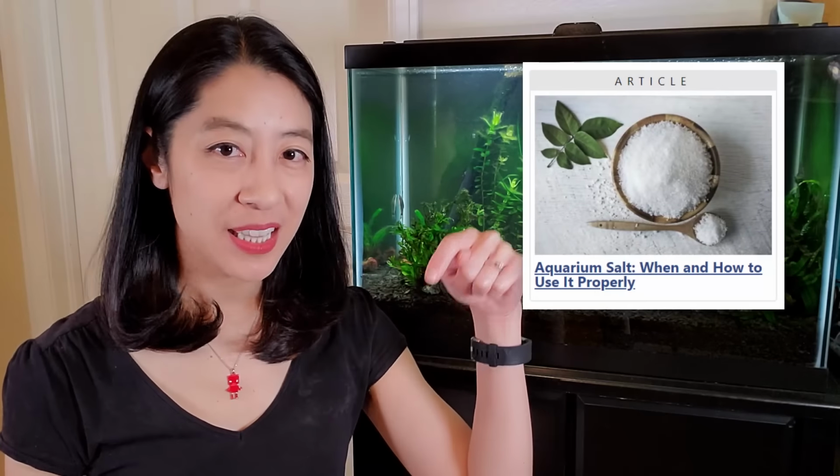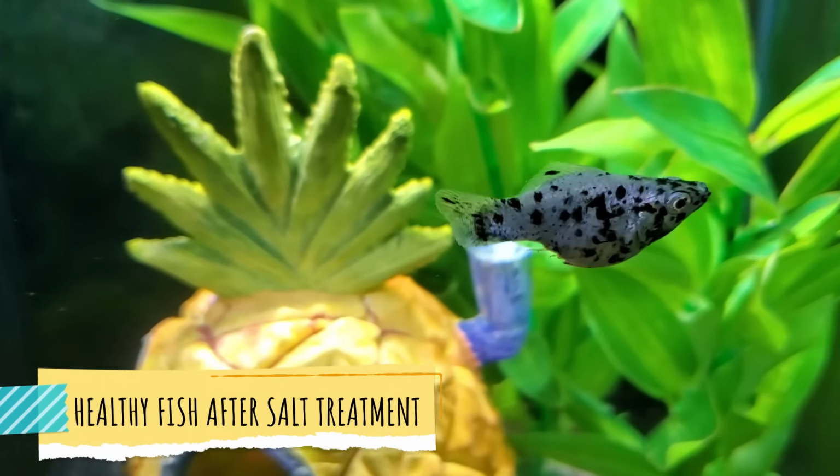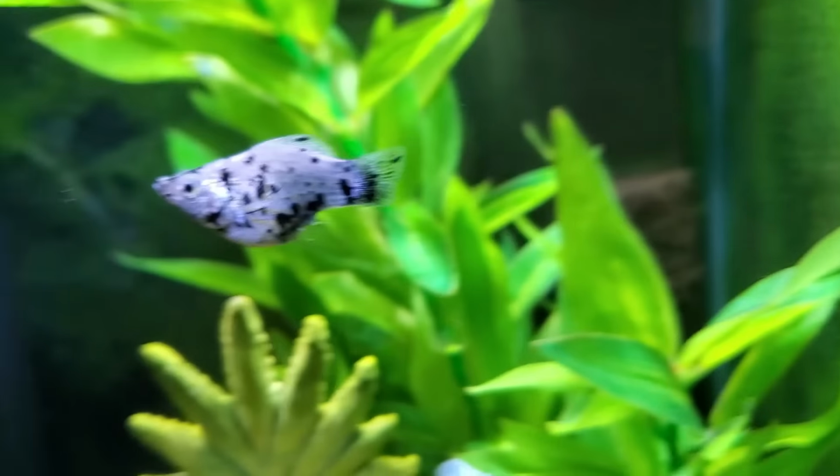And I'll put the link to the blog post that I wrote for Aquarium Co-op, but basically there's 3 levels of concentrations that you want to try. So start with the weakest one. If they don't improve, go to the next level, so on and so forth. And then in the end, there's instructions on how to remove the salt from your water.